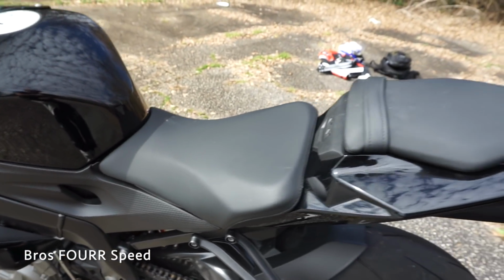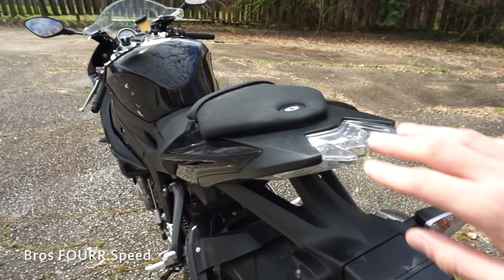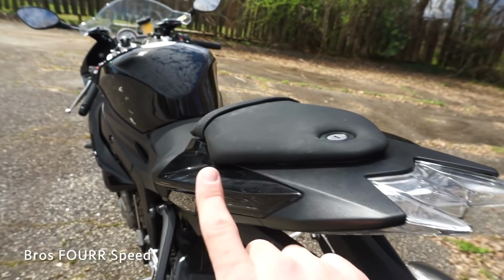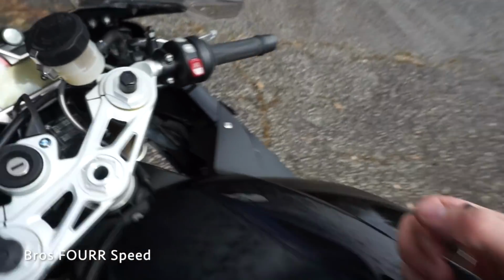This has a 2-piece seat. The front of the back seat has RR spelled out on it. And then moving our way to the back section here, very sharp and angled lines run throughout the brake light alongside of the rear seat too, giving it a really nice 3D shape. With the key now, we'll go ahead and check out all of the electronics on the bike.